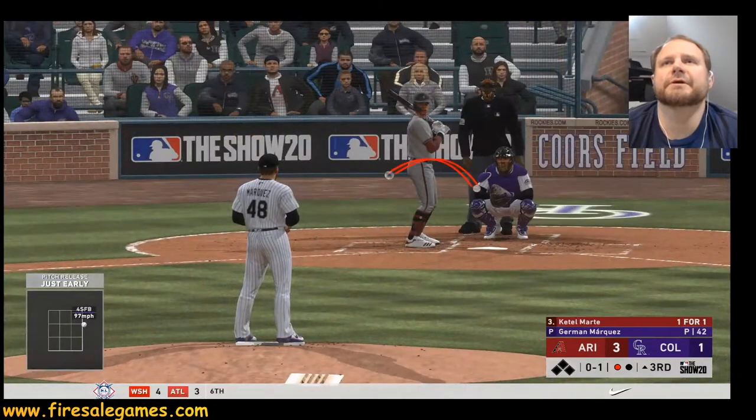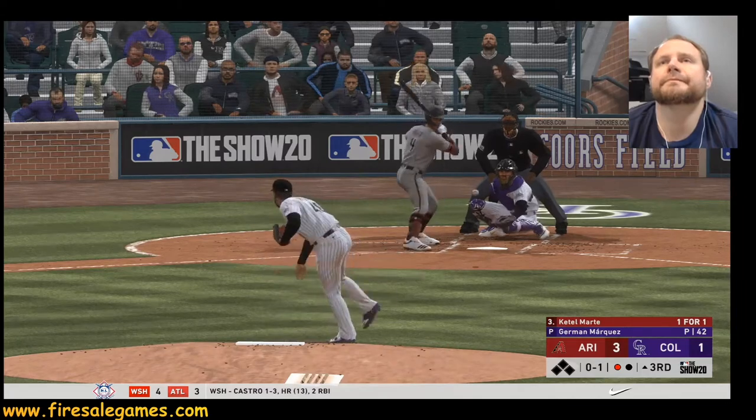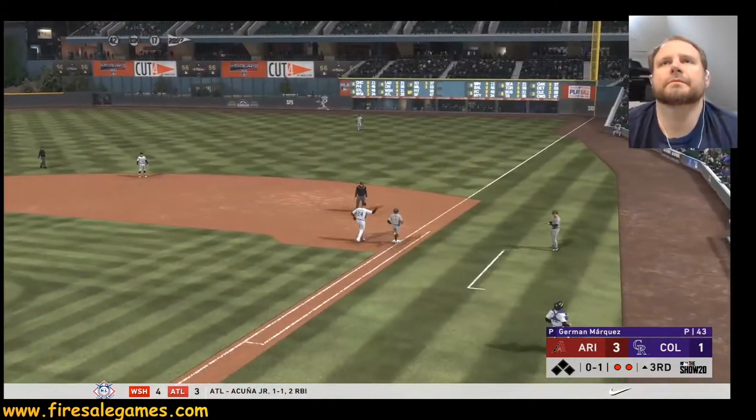Comes on with one gone here as he looks at a called strike one. Hard on the ground towards short. Story scoops it up. Throw gets him. Two down.